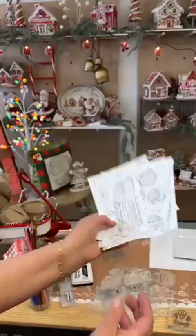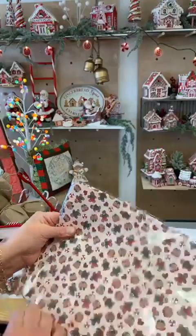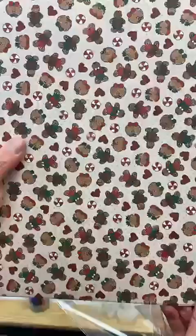Okay. All right. And then this is that one that was missing, the cute gingerbread faces with the cute little peppermint in between. How cute is that?